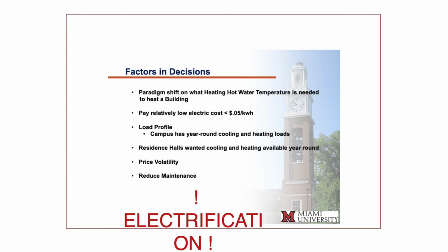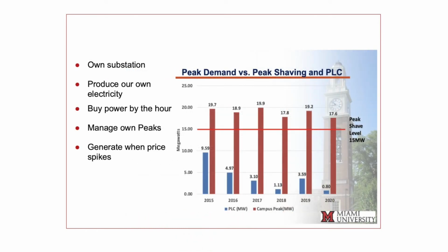We know it will continue to go up. And so all these decisions have led us to primarily looking at electrifying the campus. A couple key points in making that decision and realizing the opportunities there is we do have our own substation. We can produce our own electricity.